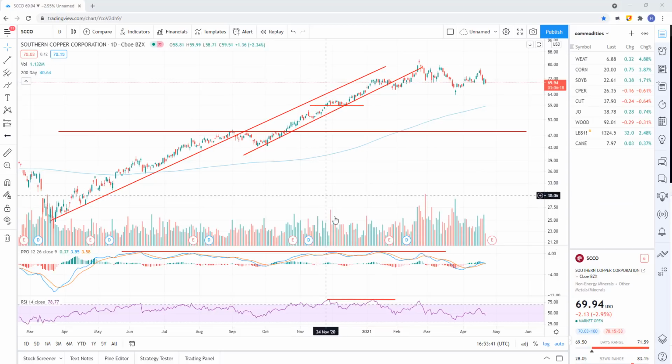Yep, and that's all I got. So there's just some charts I'm looking at. Obviously, there's lots of other stocks to look at.